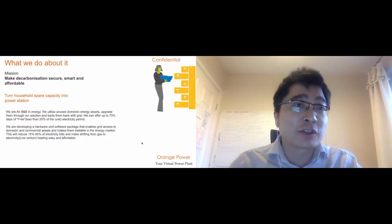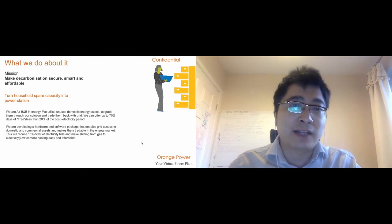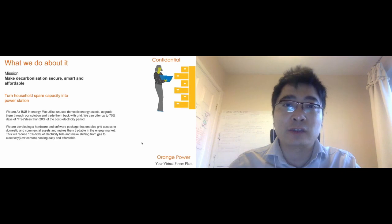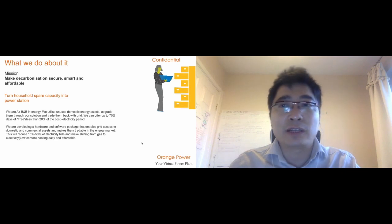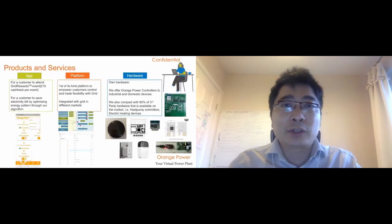So what's the solution? What we offer is to turn the household spare capacity into a power station. So we call ourselves an Airbnb in energy. Basically, we link every individual electrical device in your household, for example electric heating, heat pumps, air conditioning, EVs or batteries, and link that to the grid and be able to trade with the grid. This is the product we offer.